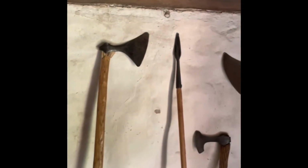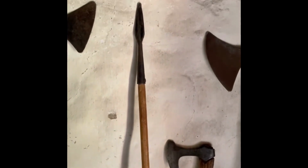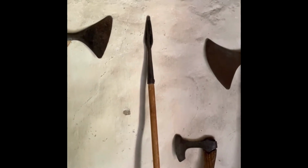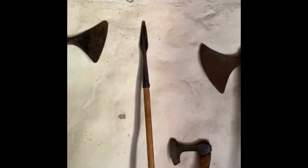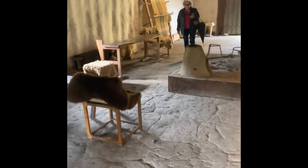Here's some of the tools. This spear over here, this is definitely a spear, like a fighting tool. You can throw that at somebody, and I guess you can also use that for hunting. The pottery. So it's a cool little museum over here, but people used to live over here.